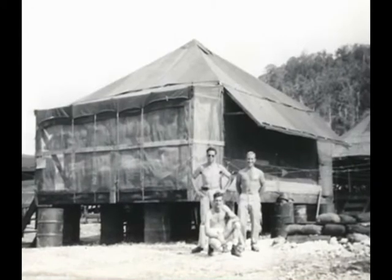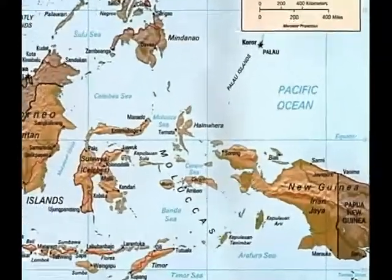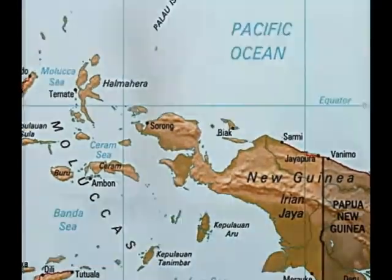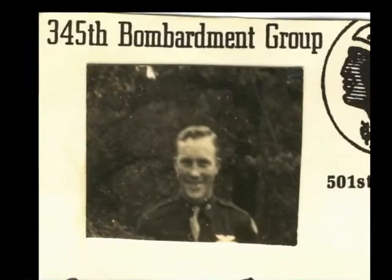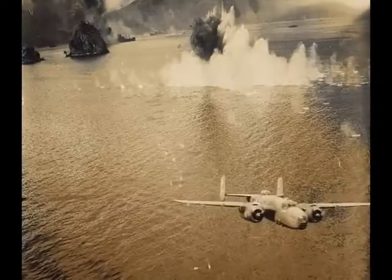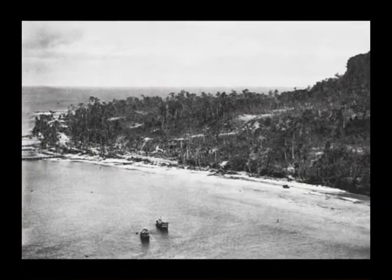This is our tent on the island of Biak. It's just off the northwestern tip of New Guinea. We flew up to Biak shortly after the invasion of the island, in fact, about 2 or 3 weeks after the initial invasion. The 345th Bomb Group actually helped establish our presence on the island. And when we landed there at Mokmer Strip, there were still a lot of dead Japanese soldiers lying around.